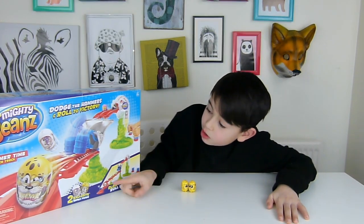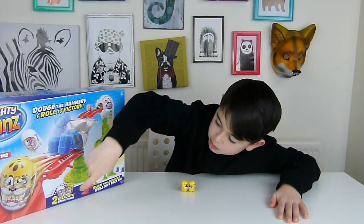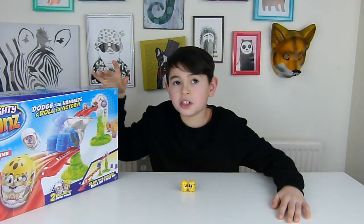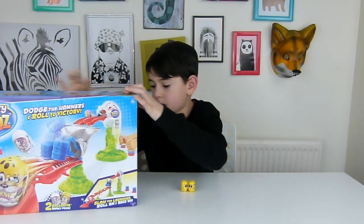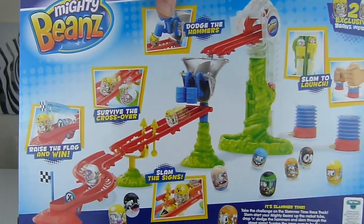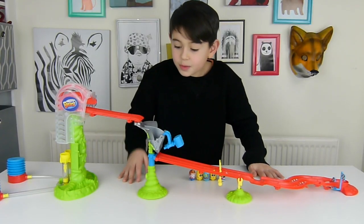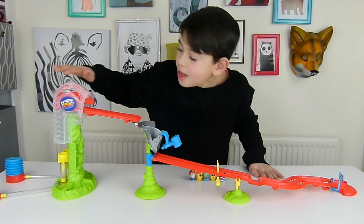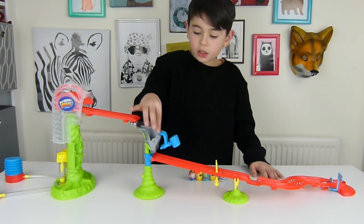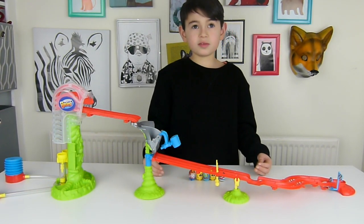Okay guys, we're gonna open up the Mighty Beans track and it comes with two exclusive Mighty Beans. One is the cheetah and I don't really know who this guy's name is. Oh cool, let's see the back of that box, Amigo James. Okay. All right, oh wow, this is gonna be a pretty cool set here. It looks like loads and loads of fun. Okay guys, we have the track built. It is really cool. It is super cool. We're super excited about racing Squirrel Stampede down this track.